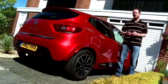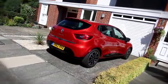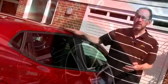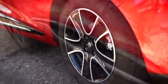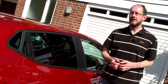As if that wasn't enough, buyers can make their car stand out even more by personalising it, with a choice of roof decals as well as different colours of alloy wheel and exterior trim. No two Clios need ever look alike.